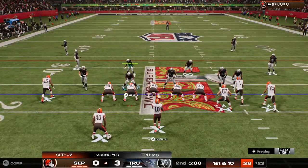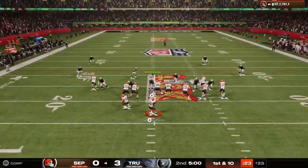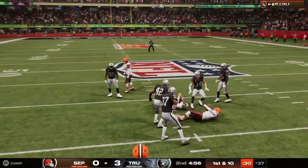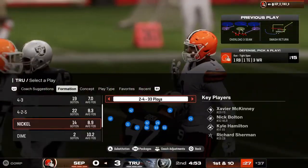A fresh set of downs to work with. It is 1st down and 10. Right away, they'll set up to throw. That's complete to Stephon Diggs. And he's going to get this to the 37-yard line.